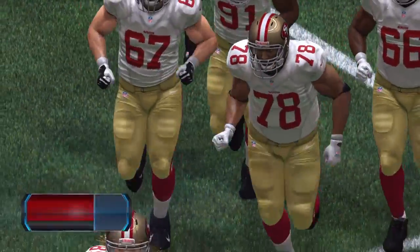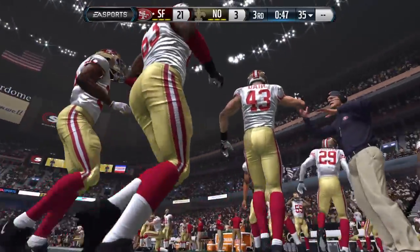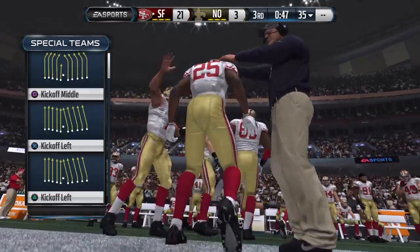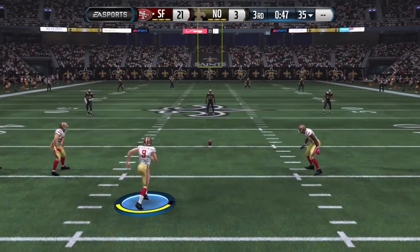The Saints will now be in an even deeper hole here as they get ready to return the kick. Scores 21-3. 49ers setting up for the kickoff.